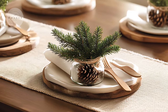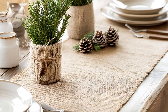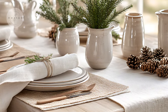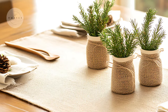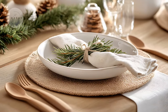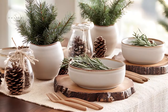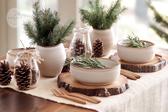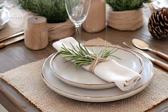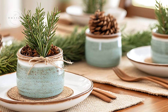Use simple white or ceramic dishware, paired with vintage silverware, for a clean yet elegant look. Personalize each place setting with a small sprig of rosemary tied with twine or a handmade place card. The mix of natural elements and rustic touches will create a beautiful, understated tablescape perfect for a farmhouse-style Christmas dinner.